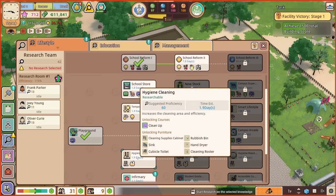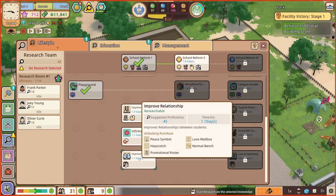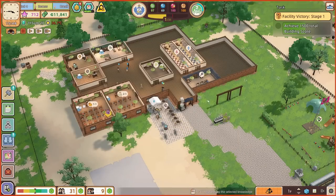Hygiene products, that allows a cleaning up course, and it's got hand dryers and cleaning rosters and things. And it's got proper nice toilets, because I think our toilets at the minute are a little bit unpleasant. Improve relationships between students. Oh, that's quite nice. Unlocks furniture, peace symbol, hopscotch, promotional poster, love mailbox, and a normal bench. I don't know what a love mailbox is, but I think we should get one. We're going to research that thing, because that sounds amazing.